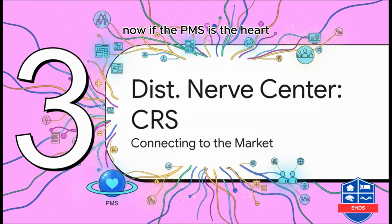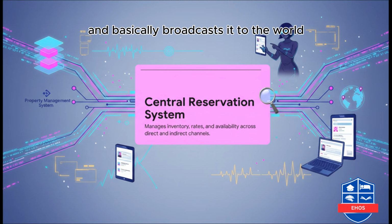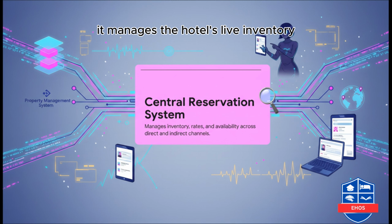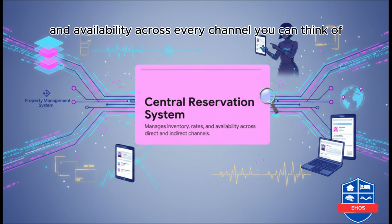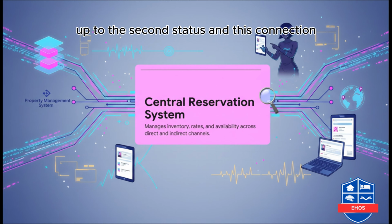Now, if the PMS is the heart, then our next component, the Central Reservation System, or CRS, is the distribution nerve center. This is the system that connects the hotel's internal reality to that vast external marketplace out there. So the CRS takes all that rich data from the PMS and basically broadcasts it to the world. It manages the hotel's live inventory, the rates, and availability across every channel you can think of, from the hotel's own website to the countless online travel agencies. This is where AI really starts to shine, making sure the hotel's public face always reflects its true up-to-the-second status.